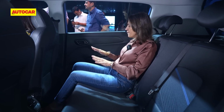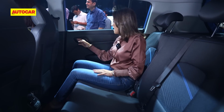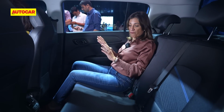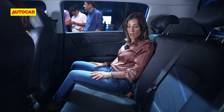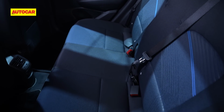But the seat itself is a little low, the window line is high, but there is a large amount of glass area, and the door itself opens out quite wide actually. So getting in and out, ingress, egress is very easy. You kind of slide in and the seat is at your hip point from the outside. The seat itself is quite comfortable, good amount of under thigh support. Recline angle is nice as well.